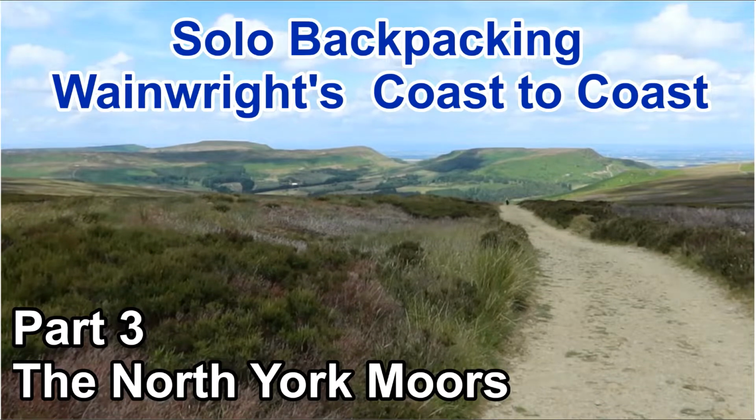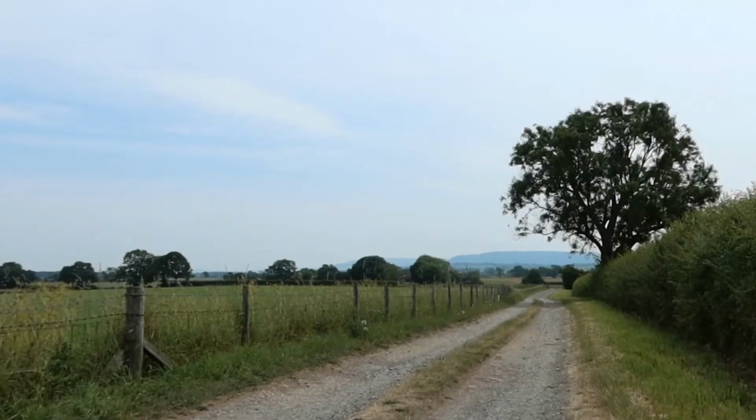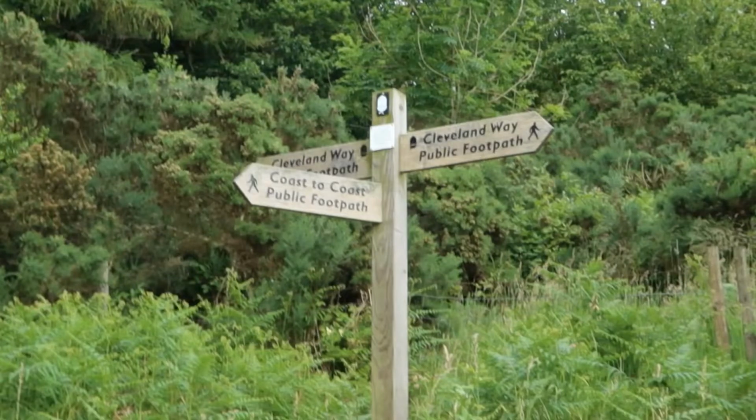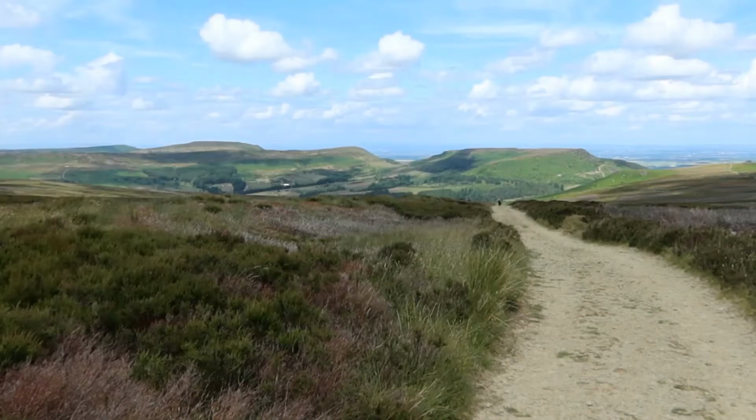The Coast to Coast walk took me from here at Danby Wiske through the final part of the Vale of Mowbray, over the very busy A19, then up to join the Cleveland Way. From the North York Moors escarpment, I had my first view of the North Sea. In fact, the views from the escarpment were wonderful.